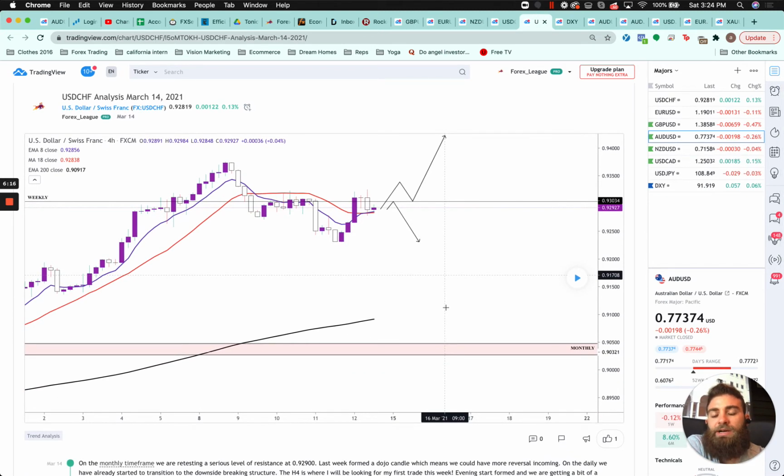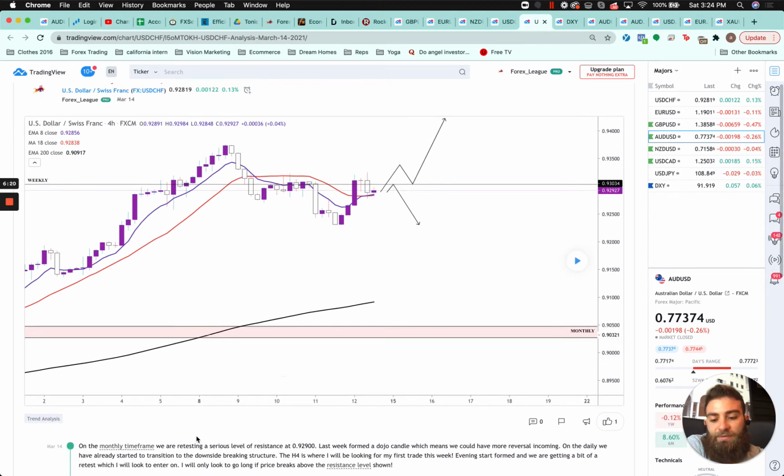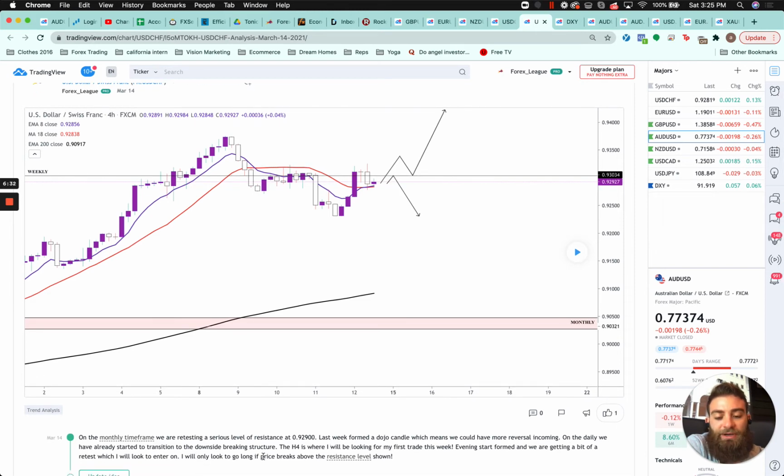Let's go now to USD CHF. On the monthly time frame, we're retesting a serious level of resistance at 92,900. Last week formed a doji candle, which means we could have more reversal coming on the daily. We have already started to transition to the downside, breaking structure.